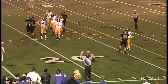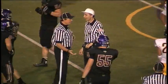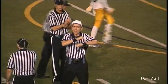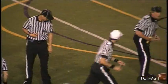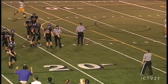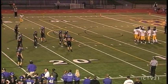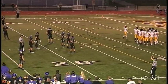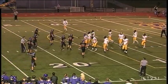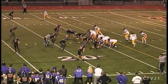Another low snap to Peacock, but the play is blown dead before Peacock can get the pass off. We'll see what the refs have to say here. Seems like it would be an illegal formation call or a false start. And it is, in fact, a false start on the Inglemoor offense, backing them up even more on this drive, as it'll be about a 2nd and 31 at their own 16-yard line. So Inglemoor offense doing themselves no favors on this drive. Issaquah looks to gain some momentum from this one, as they should be able to stop this offense from gaining a 1st down, get the ball back, and see what Cam Humphrey and the offense can do.